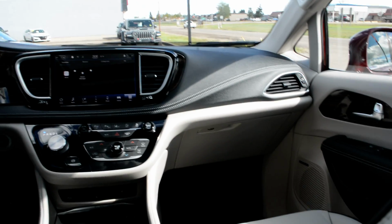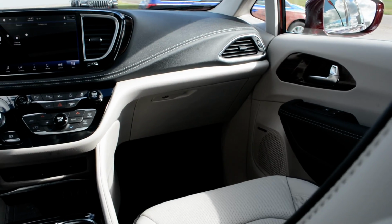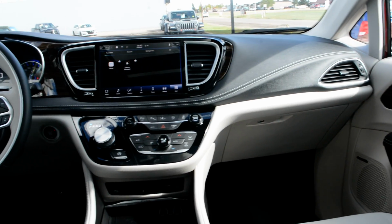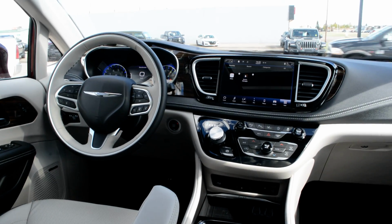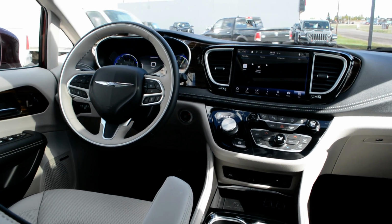But if you're looking for a great everyday vehicle and something that has that upgrade and features, this Chrysler Pacifica could be the option for you. With all-wheel drive capabilities, makes a great all-year-round vehicle.